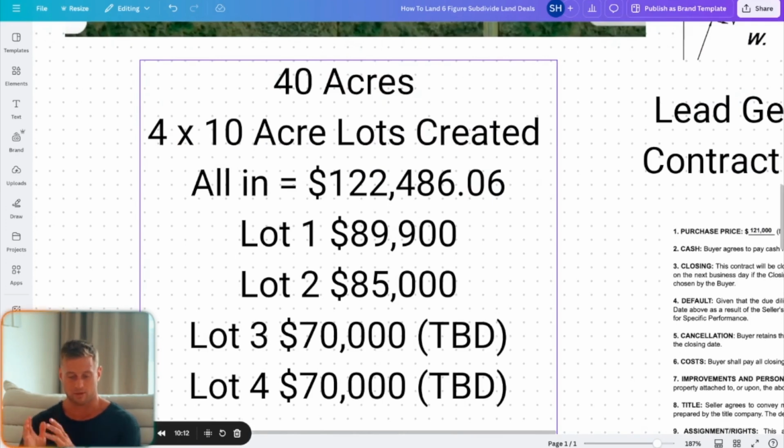So let's look at the math here. 40 acres, we created 4 10-acre child lots. For closing costs, all in, we're at $122,486.06, whatever. I can barely even say it. It's just too many numbers. We paid about $2,500 for the survey. That's actually pretty low. Typically, it's going to be a bit more. I would expect for a property of this size to pay closer to $5 grand to $7 grand, kind of for the entire country. It totally ranges by state, by county, by how busy they are.